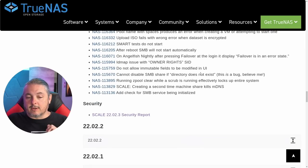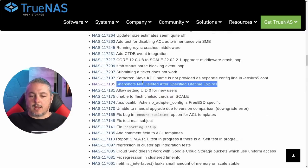Now, one particular thing in this list is this right here: snapshots not deleted after specified lifetime expires. There are conditions that will cause this. I've had a few people comment on this. It doesn't seem to do it from a fresh load, but if certain conditions are met, and they're noted in the bug there, that will cause the system to fill up.